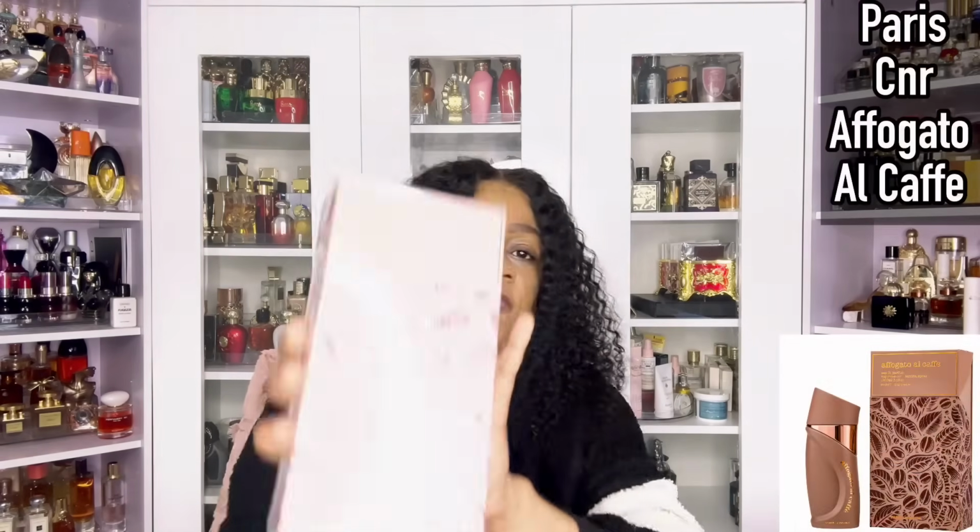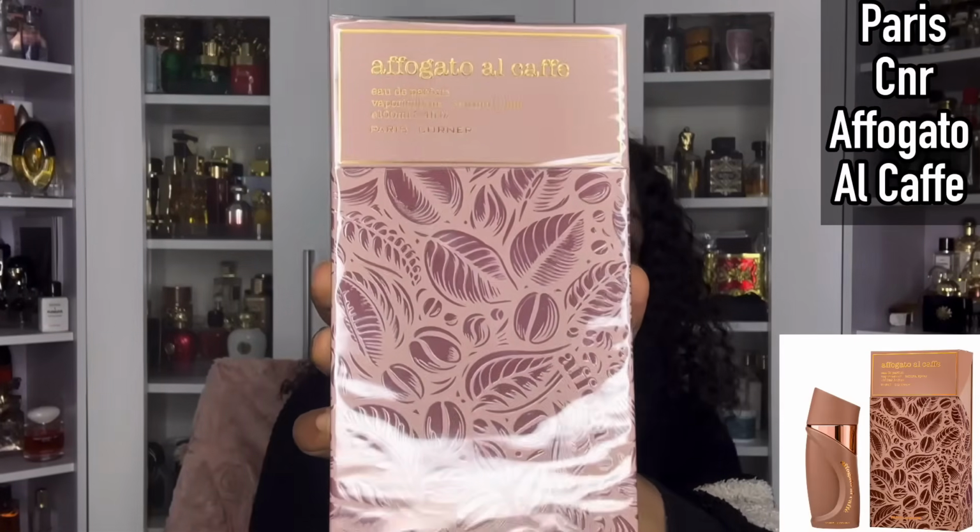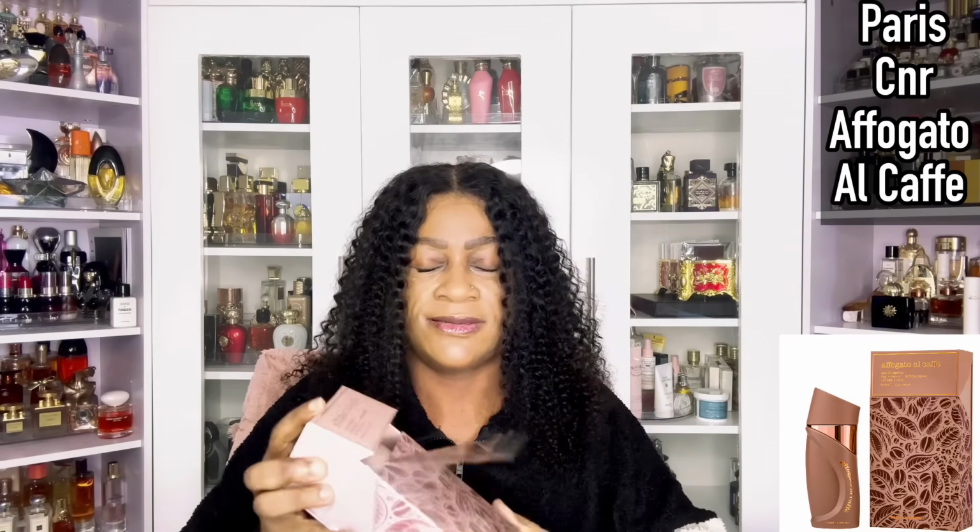Then we have from the House of Paris Corner, Affogato Al Cafe. All right, the cellophane there is really tight. All right, so this is probably going to be on the gourmand side, and Paris Corner has given us a couple of cafe scented fragrances, in that they gave us what was the coffee one? Eternal Coffee. This is how the box for Affogato looks.